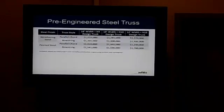Here we can see costs, and so our costs range from the parallel cord, 10-foot width, around 1.25, all the way up to 1.7 for a painted option, bowstring, at 12-foot width.